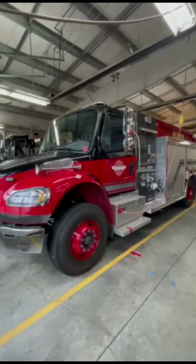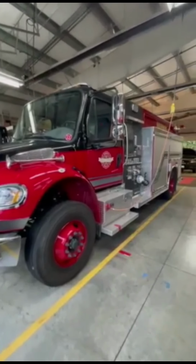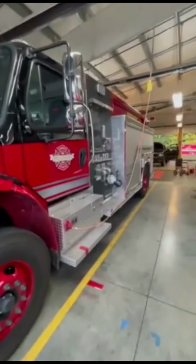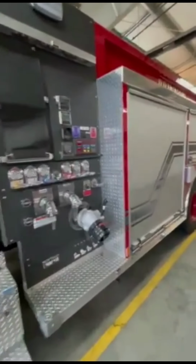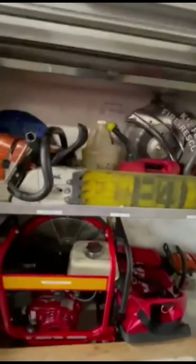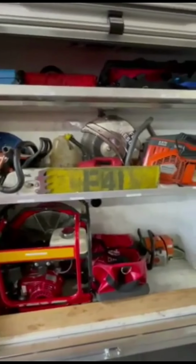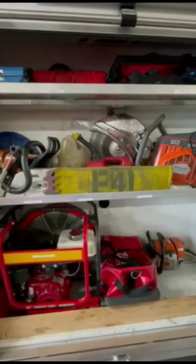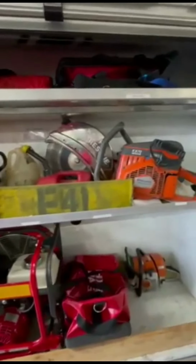Okay guys, this is our Engine 41. It holds 1,500 gallons of water. It also holds foam capability. We also do car wrecks. We have some spreaders, and we put fires out with this. We can do a lot of cutting. We got chainsaws, fans, K12, more chainsaws, more equipment.